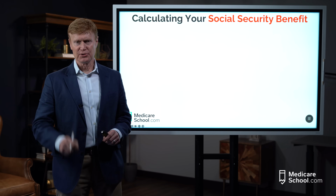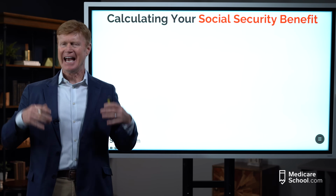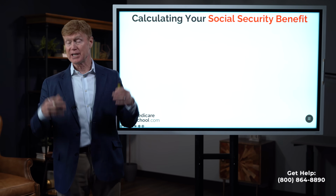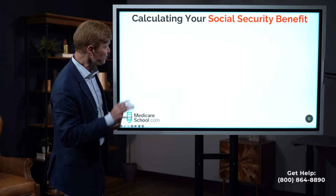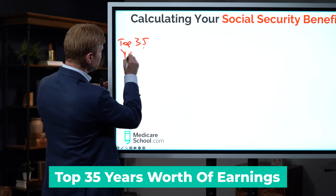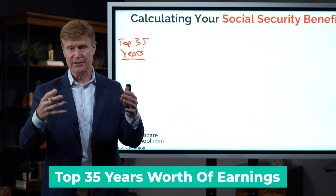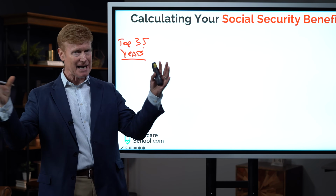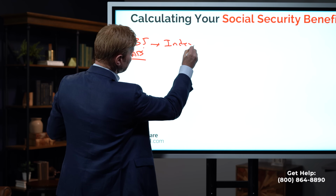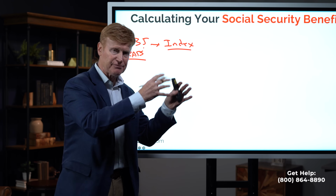Now, as we think about our Social Security benefit, we want to get the highest monthly benefit that's possible. But the question is, how is the Social Security office going to determine what our monthly benefit will be? There's a formula I want to share with you real quickly. The first thing they're going to look at is the top 35 years' worth of earnings. Hopefully you worked at least 35 years, but if a person only worked 30 years, then there are going to be some zeros. They take the top 35 years, and then they index that up for inflation, what I made 25 years ago in today's dollars. So they inflate that up with an index.